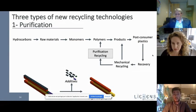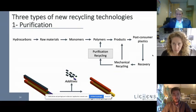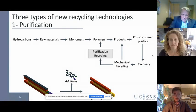That said, Louis told you about the new recycling technology. There are three categories. Purification is one of them, and this is why I use the Lego analogy. So if I try to explain that with a Lego analogy, you have this polymer with the additives that are represented with these green and purple blocks. The purification allows to go back to virgin-like polymers by getting rid of those additives.